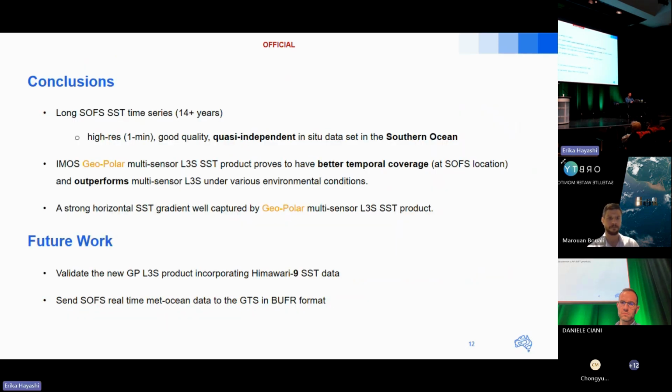So, some conclusions. We have demonstrated that the SOFS time series data set is of pretty good quality, and it has very high temporal resolution. It's 1 minute. And it's quasi-independent. Quasi-independent is because at the Bureau, we actually assimilated this SOFS SST into our products. But for any external products, it's independent. So feel free to reach out to me if you want to use this to validate your products.